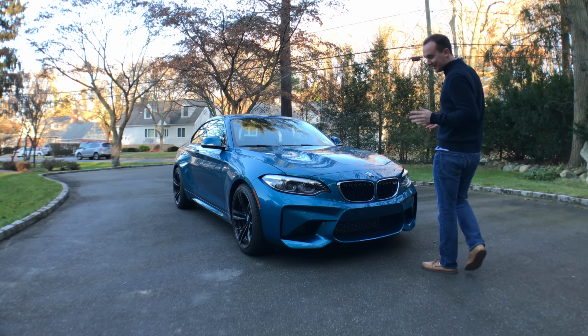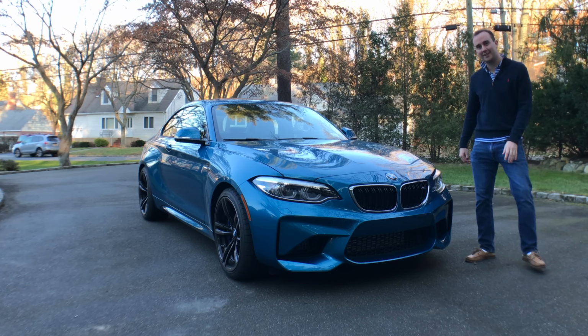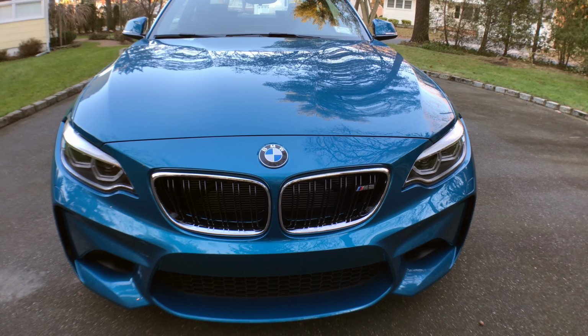Alright guys, it's finally here. The M2, it's about time. I've been waiting probably 3 months for this thing to be finally produced and made. Long Beach Blue, 6-speed manual, optioned out to the T.